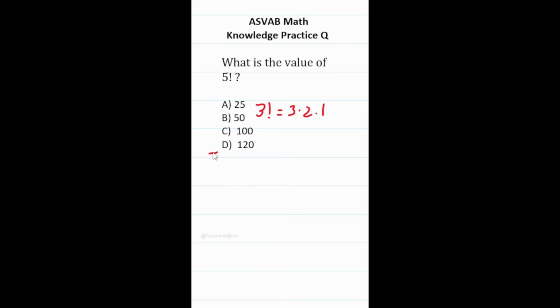Let's apply this to 5 factorial. That's going to be equal to 5 times 4 times 3 times 2 times 1. Let's work this out mentally. It's not that hard to do. 5 times 4, of course, is 20. 20 times 3 is 60. 60 times 2 is 120. 120 times 1 is going to be 120. So the answer to this one is D, 120.